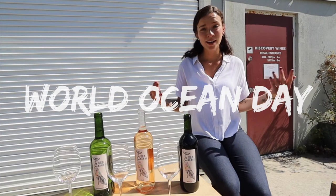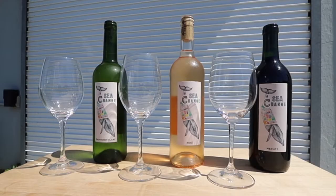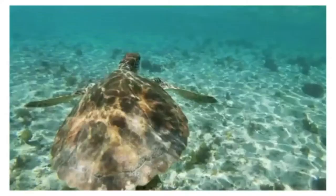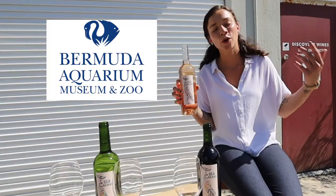We're super excited to be a part of this with Bermuda Aquarium and with Frozen Lifeborn, and we've learned so much the last few months about the ocean, and Sea Change is one of those big reasons. This is an awesome wine producer that we have here at Discovery. Basically, what they've done is create this awesome wine that is plastic-free and really does help save the environment by all the donations that come from these wines. They have charities all over the world, and 25 cents per bottle goes to these charities that are supporting the conservation of our planet.